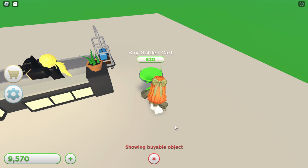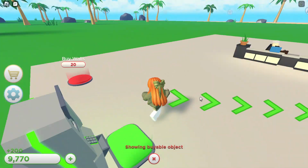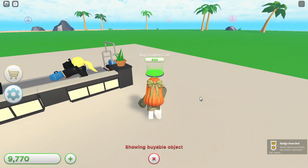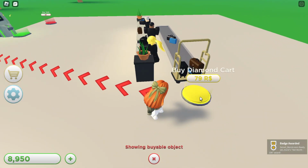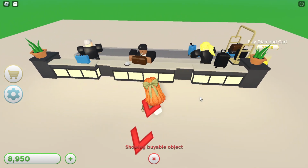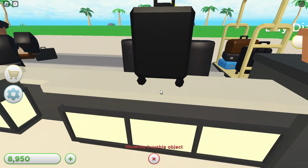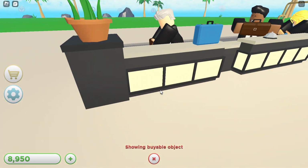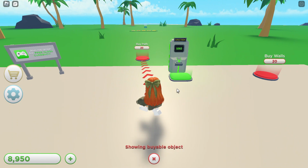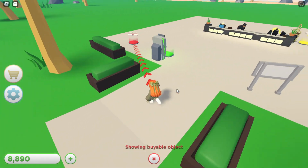And we're gonna, should we buy a golden cart? Should we? You know what, I'm just gonna do it. Where's our golden cart? Oh, so we have different types of suitcases. We got a little belt thing here. Why is there no belt thing here? But there's belt thing here. That's a little weird.